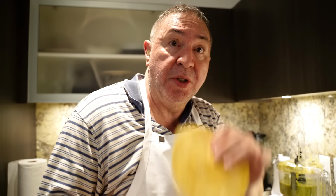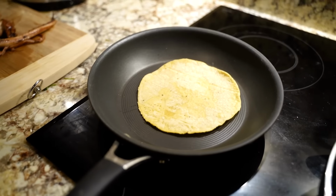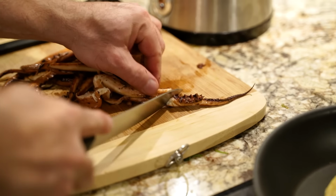What we're gonna do is toast the tortillas. Toasting, toasting, toasting. Oh, look how nice that cut.